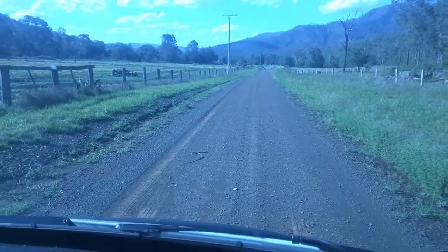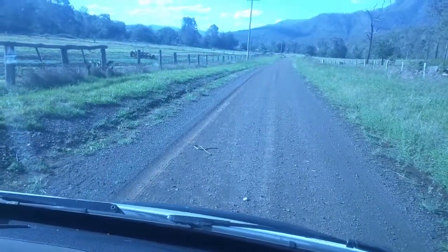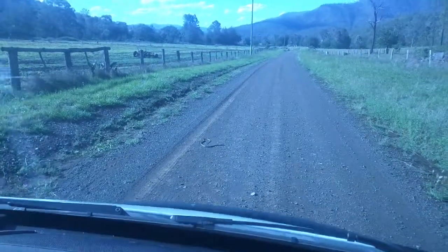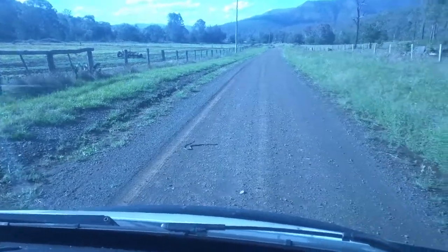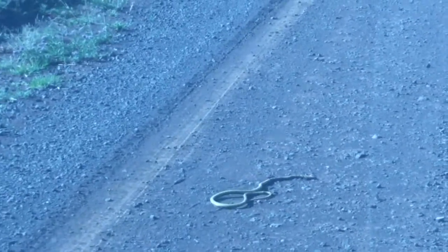So here is a snake that is in the process of dying. Somebody ran it over. You can see its head squished, but its tail is still moving. Don't know whether I can get you a better view. There's its tail. You can see all the ants on it. And its squished head. But its body is still moving.